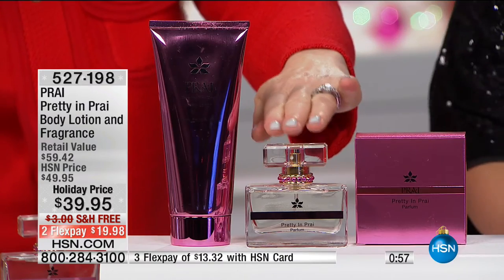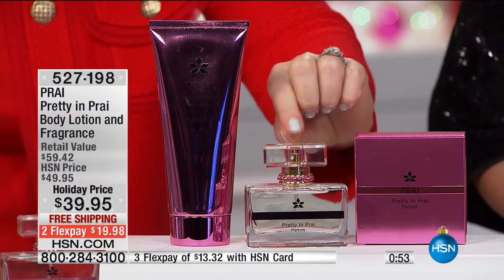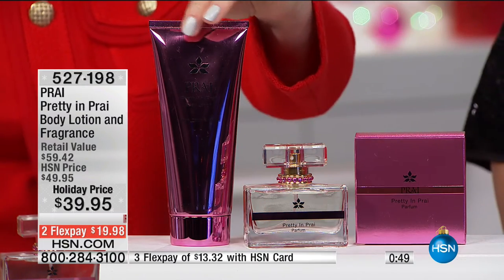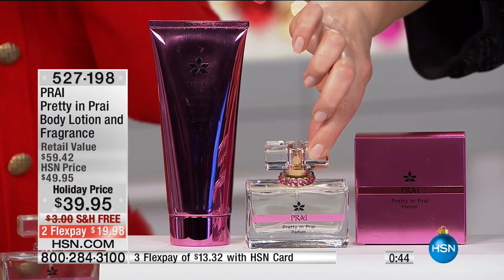I love, girls, it comes in a beautiful box. It's all pink metallic. Look how gorgeous, the crystals too. Very, very expensive looking, with the pink, beautiful crystals going around the collar. I know it's hard to see on there. I'm going to put my hand behind it. And then you get the supersized body lotion infused with all those gorgeous notes.